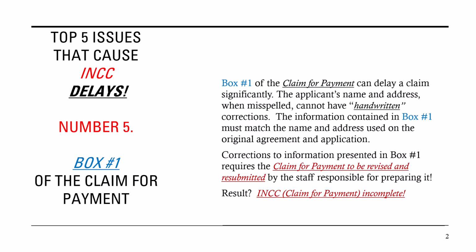Corrections to information presented in box number 1 must be completed and must be revised by the person who prepared the claim. And so the staff responsible for preparing the claim will get a memo or contact saying that this information needs to be revised and resubmitted. The result, the entire claim is rendered INCC, which is the code for an incomplete claim for payment. And it will remain incomplete until this information is corrected.